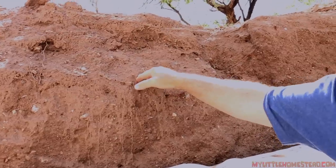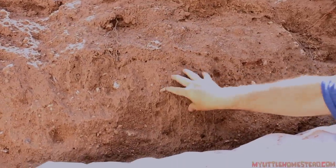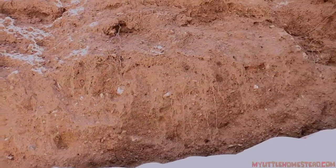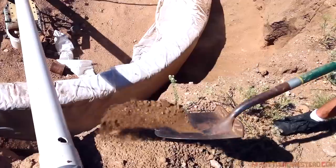The caliche level is like this first 3 feet, you get a lot of rocks in our soil. There's a lot of clay inside here too. So it's very, very hard. And that's just after a rain. It's time to strengthen the walls to ensure safety. First, we backfill. We're just gonna fill it up.